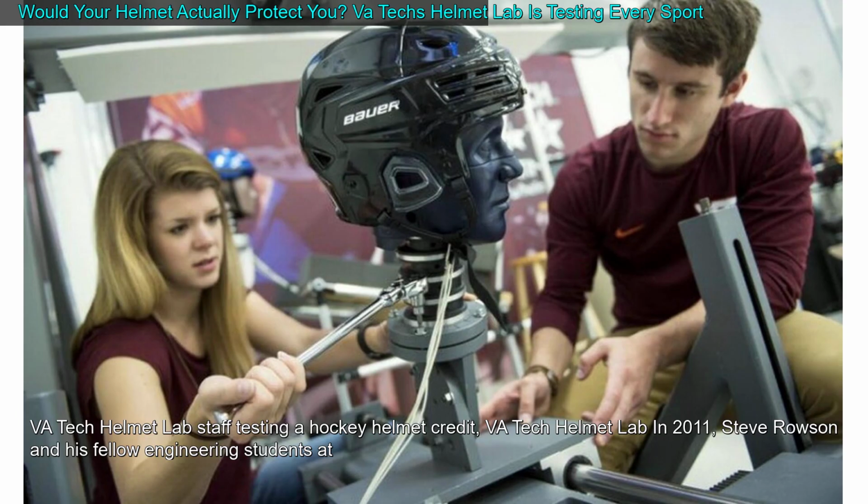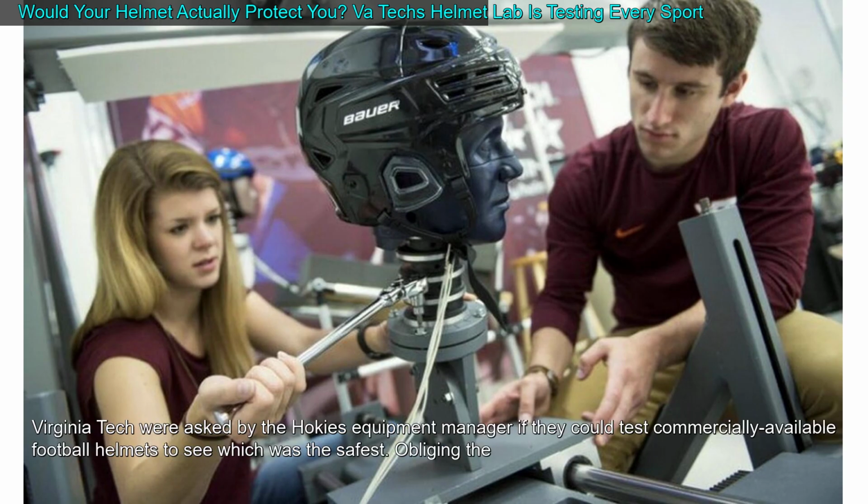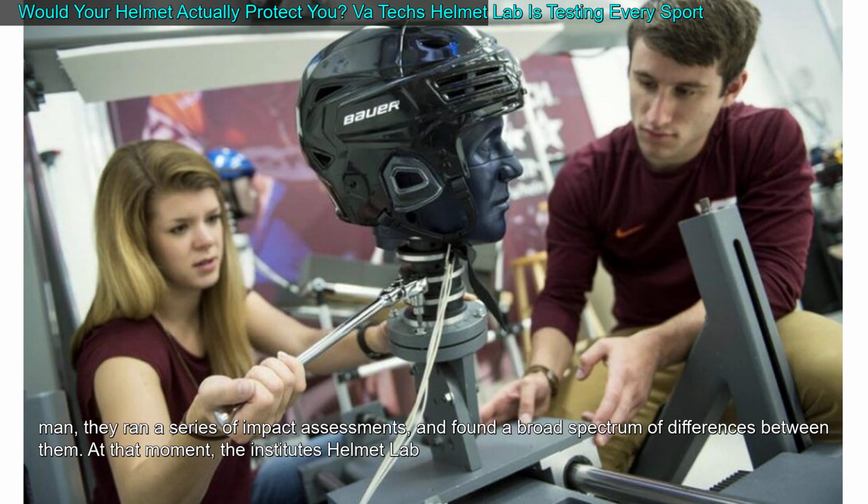Steve Rosen and his fellow engineering students at Virginia Tech were asked by the Hokies equipment manager if they could test commercially available football helmets to see which was the safest. Obliging the man, they ran a series of impact assessments and found a broad spectrum of differences between them. At that moment, the Institute's Helmet Lab was born, and Rosen would go on to become its director.